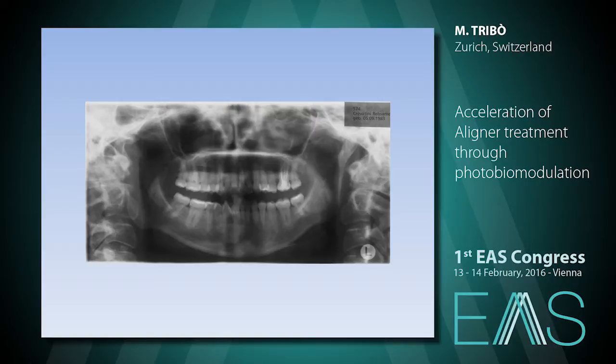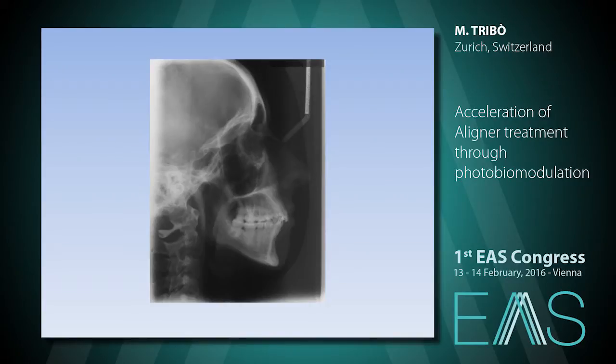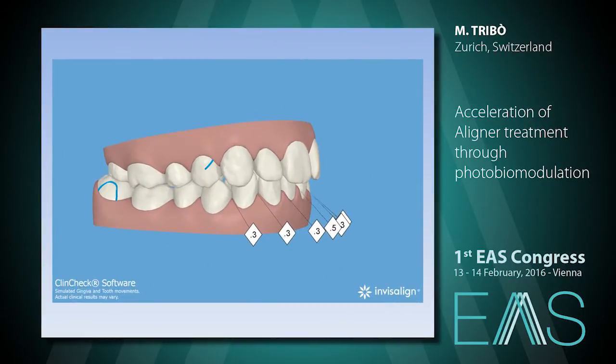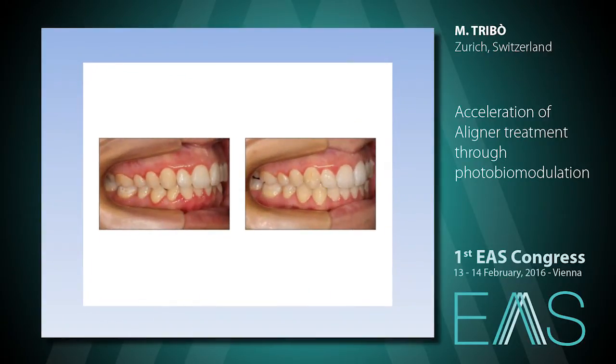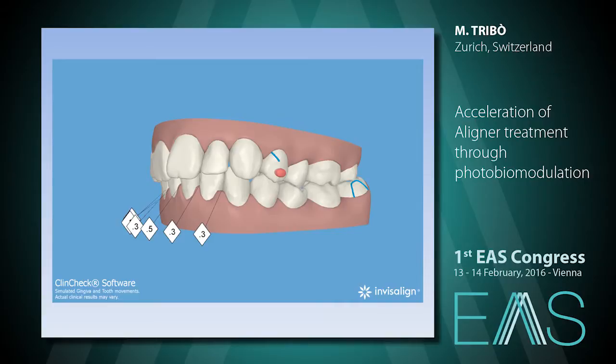That was the movement. The right side turned out pretty well, no problem. The left side, more class 2, nearly end-to-end occlusion. That was what the simulation showed us in ClinCheck with the use of class 2 elastics, naturally. Now, the truth: we didn't get the distalization we were aiming for. And the reason is the length of the mouthpiece. The mouthpiece reaches just to the first molar. So when we distalize the second molar, we don't have this action of PBM.